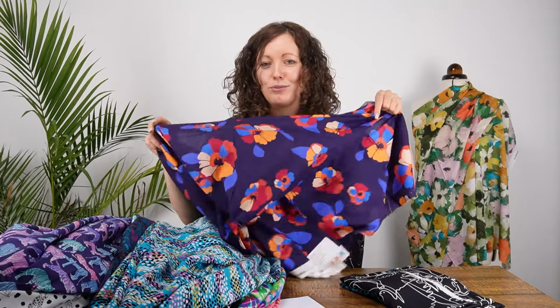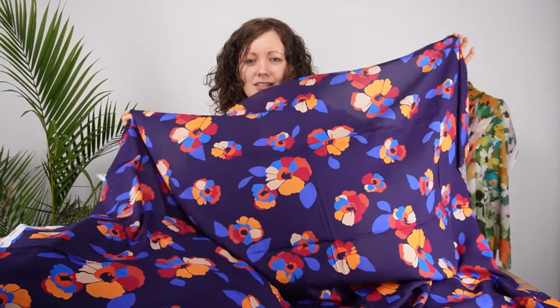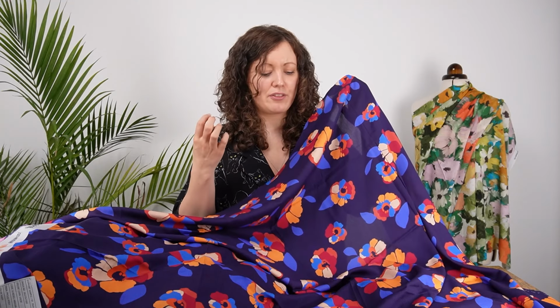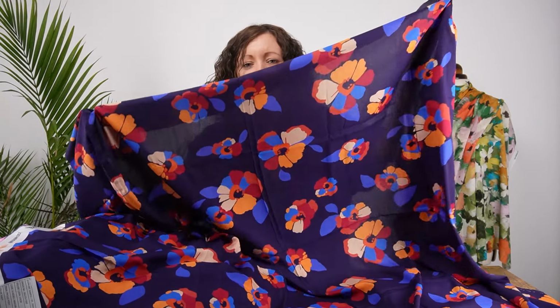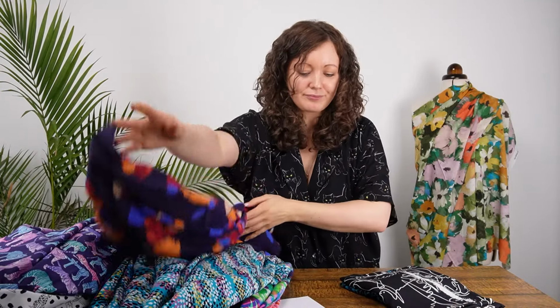Then we have Proud Posy. This is a very bold floral, quite graphic, but absolutely gorgeous. Isn't that stunning? I love this print. It's got a rich navy blue colour background, and then those warm yellows, reds, blues, sandy colours, oranges in that print. It's absolutely stunning, and something a little bit of a larger scale on that one. I think a wrap dress or something in that would be absolutely beautiful.